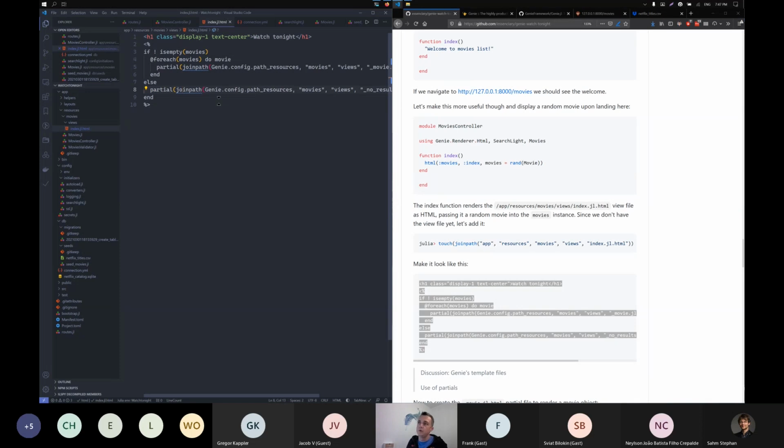What is the difference between a view and a view partial? A view is used to display a large part of a page, so multiple elements, a lot of HTML code, pretty much all of the page, while a partial is used to display a small piece of data. So, especially something that gets repeated multiple times.